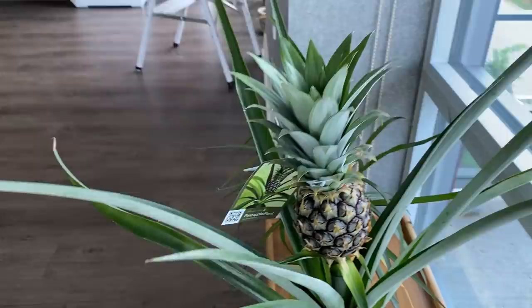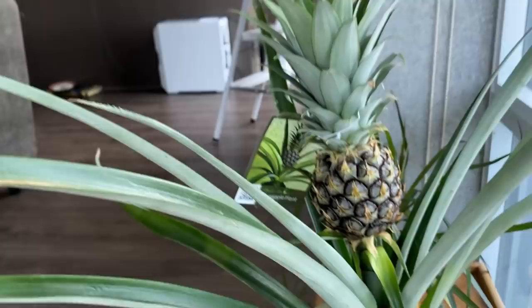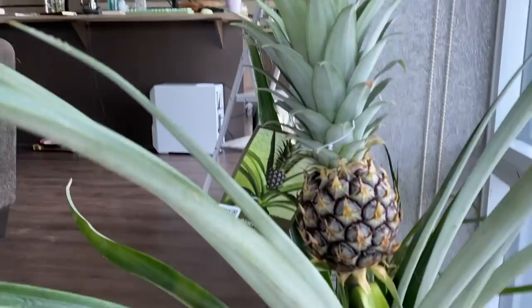And then, I don't think I've showed you, but I also got a pineapple plant, which is just fascinating to me. I had no idea you could grow them indoors as a house plant, but you can, and look, we have one. Wow, I'm just in awe of this. It seems not real to me. I had never seen a pineapple plant until I saw it at the store, so that was just really cool, and now he's in my home.